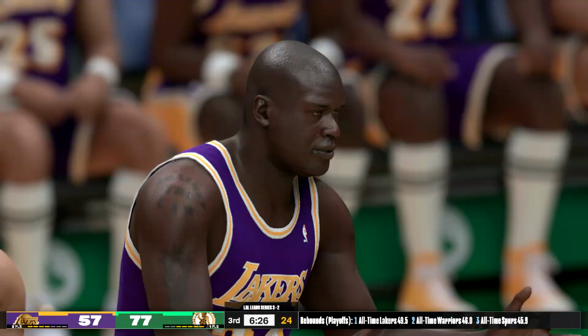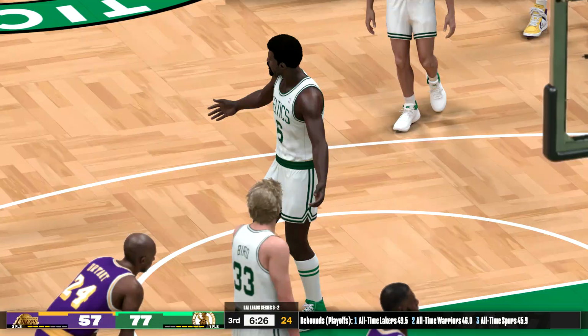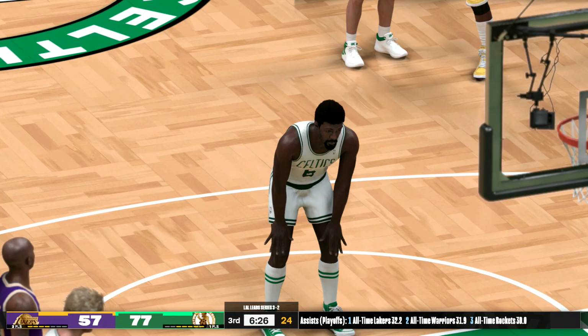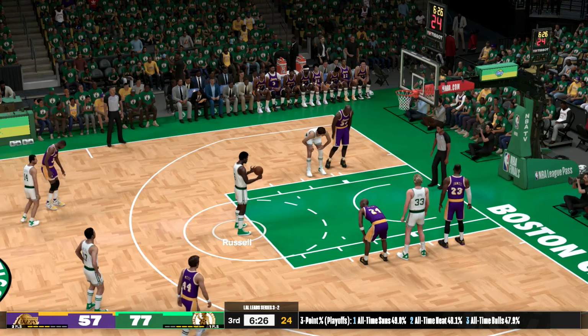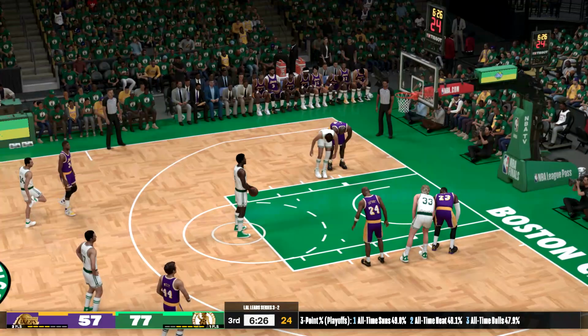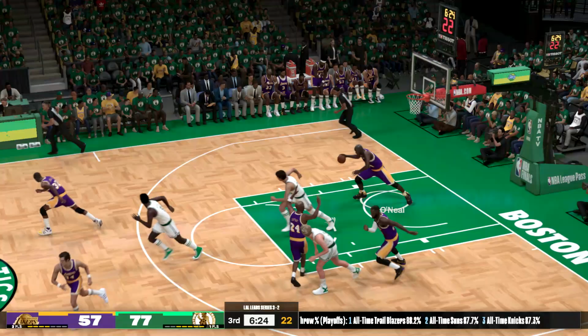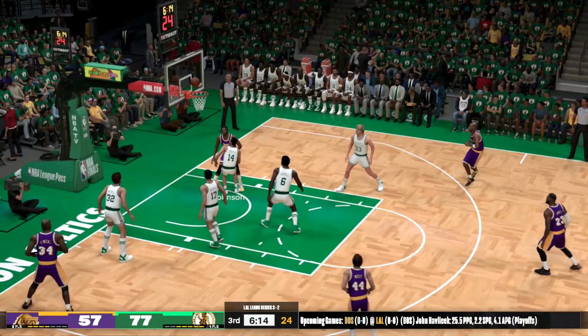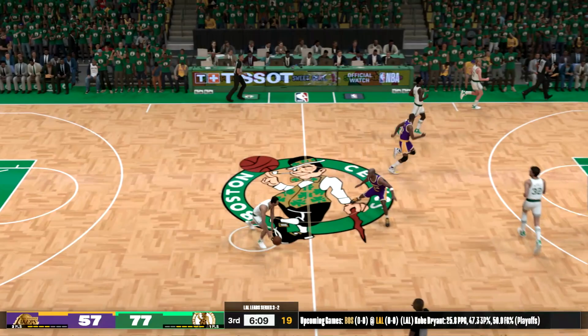And that one misses. So we can't get either to fall. Lakers trail by 20. Johnson kicks to Bryant. Back to Johnson. Cousy with the rebound. And Boston has possession.